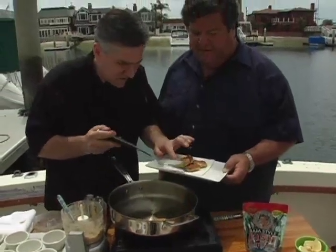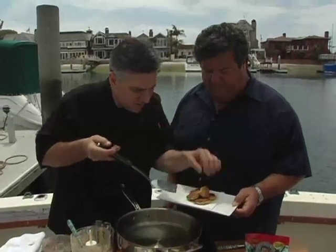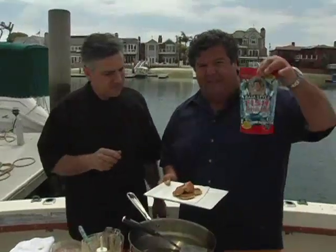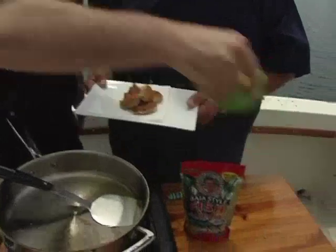I know today we're using rockfish, but you said you can use almost any fish? Mm-hmm. Raw or cooked. Oh, yeah, and it can even be cooked before. And one of the important ingredients, again, was my fish batter. Let's serve this with lots of lemons.